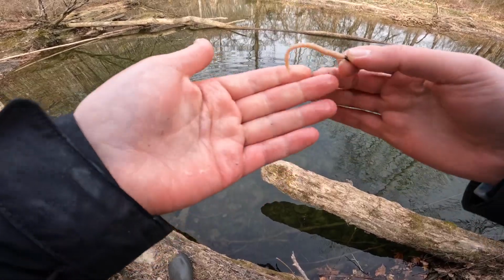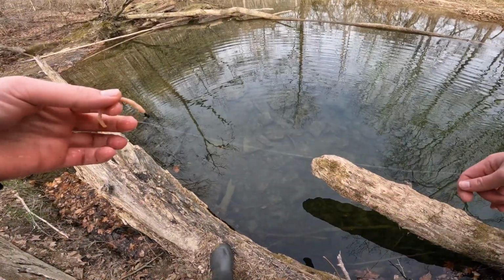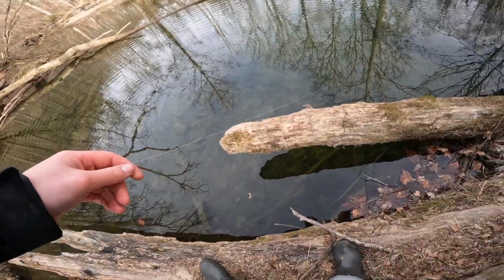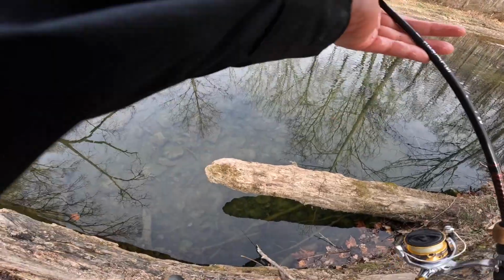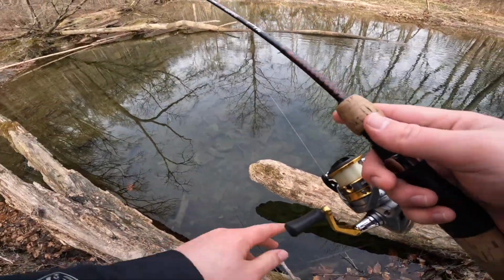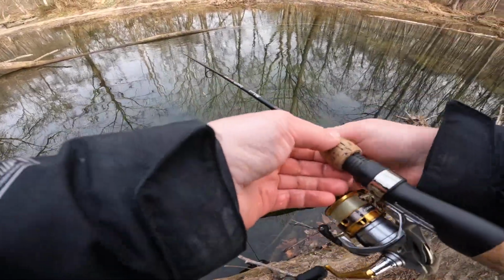Alright, once again, on the little power worm there. Gonna go ahead and get back in the water there. Golden rainbow sitting under that ledge. I'm gonna assume someone already caught him since he's probably been in here for a month. So he's probably not gonna want anything I'm throwing at him, but we'll see. Maybe I'll get lucky.